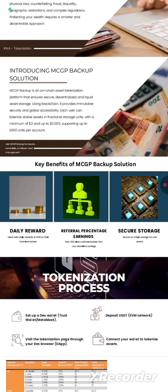So what this simply means is that if I have my Trust Wallet today, which is a DEX wallet, I can tokenize a minimum of $2 and a maximum of $2,000 per account. That is per wallet I control. But if I decide to control more than $2,000, that means I have to create multiple wallets and tokenize them as the case may be. And I'm going to give you a hint.